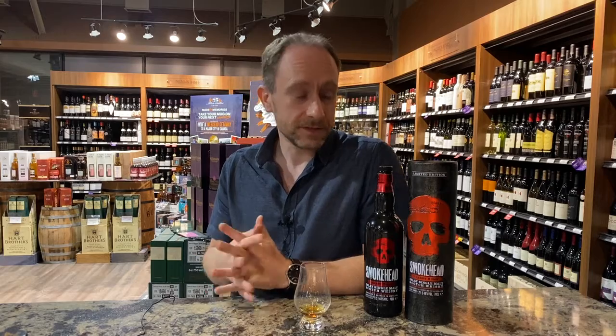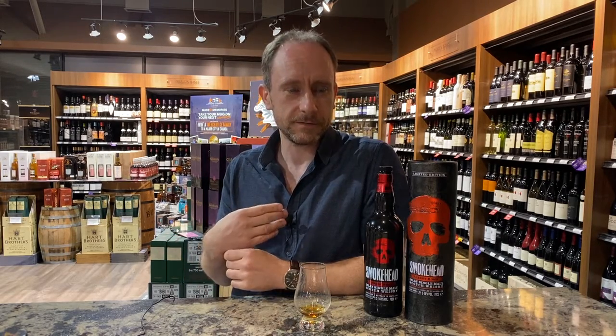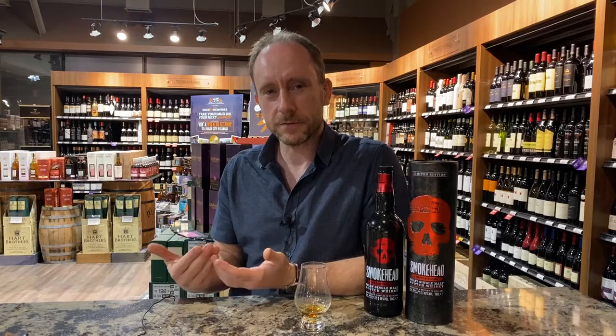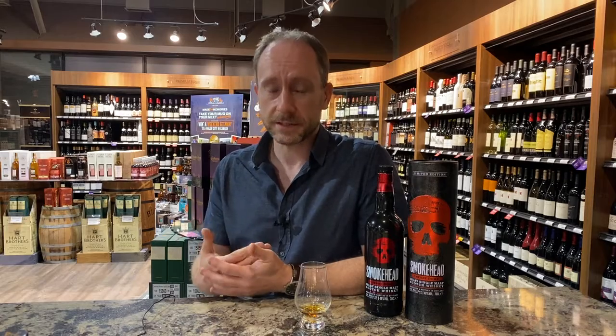Got a fun little whiskey to tell you guys all about. This is an exclusive to Craft Cellars. This is actually the Smokehead Sherry Bomb. So, from Iain MacLeod Distillers, the guys who own Glengoyne and Tamdhu, they also have the Smokehead brand, which is what we call an undeclared single malt. So we don't actually know which distillery specifically the whiskey comes from, but it is an Islay single malt. So that kind of narrows it down a little bit.